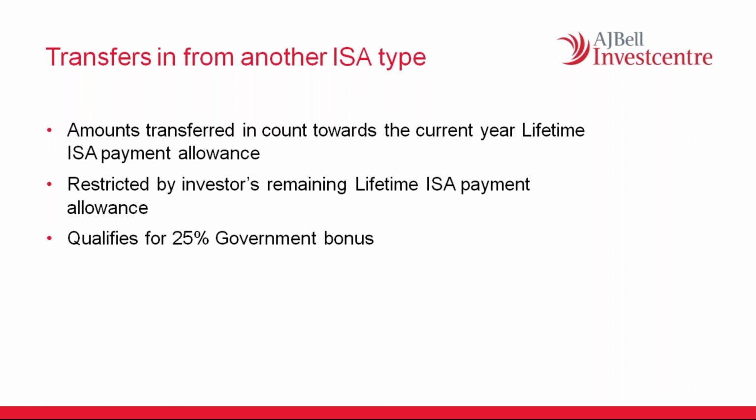Any payments in, any transfers in, qualify for a 25% government bonus. That's the good news. So if the customer has some odd cash ISAs, which they have started in previous years but never really continued with, then paying them into a lifetime ISA is a good way of tidying up their financial planning and, of course, of getting a little bit of extra free cash from the government.